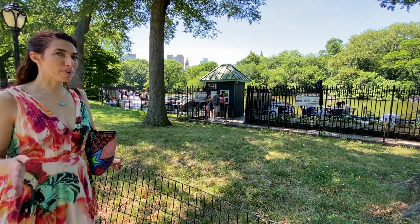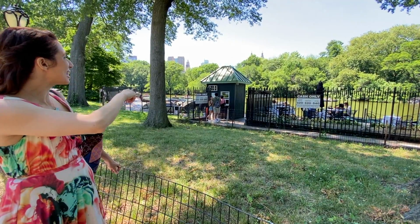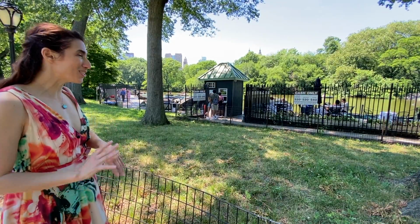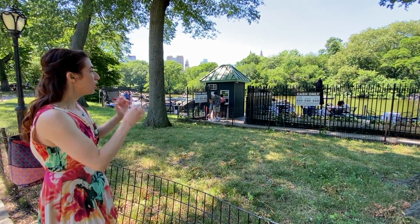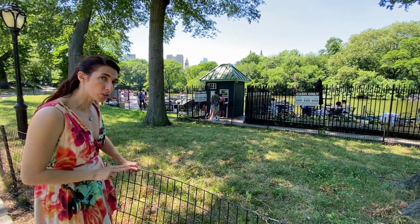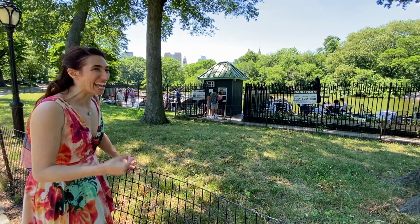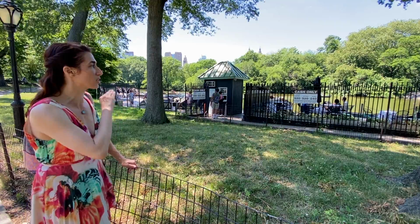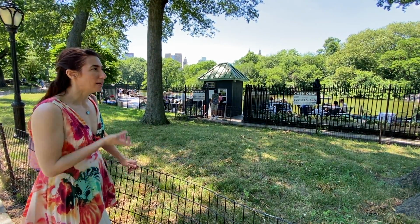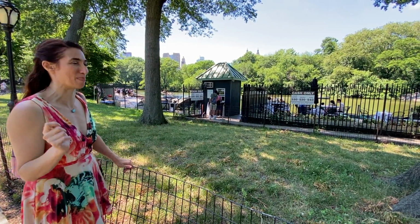As you head out of Bethesda Terrace, continuing your trek to the east side, you will see this little green hut. This is where you would rent those rowboats. Now the prices change every year. It's now 2021, so right now it is $20 to rent the boat, but you also have to put down another $20 as your deposit, and then as long as you return the boat, you will get the $20 back. So it says you need a total of $40 to get on the boat, but you will get 20 of that back. I don't know if people were stealing rowboats, so they had to create an incentive to get people to return them.